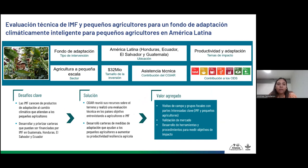First of all, I'd like to tell you about this experience. We provided technical advisory in the design of an investment fund for Latin America. This fund was aimed at microfinance and small farmers in four countries: Honduras, Ecuador, El Salvador, and Guatemala. The entry point of that fund was to improve productivity and adaptation of small farmers in these four countries. The fund is $32 million.